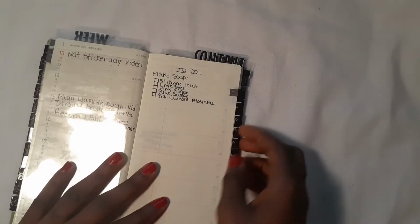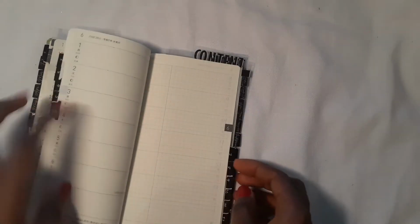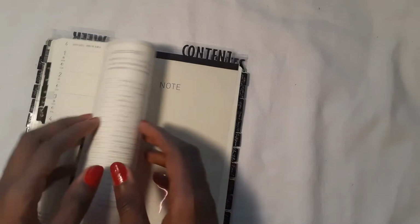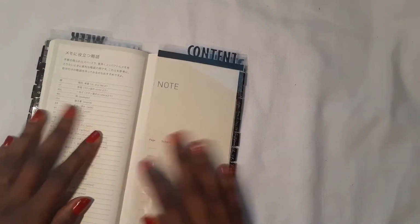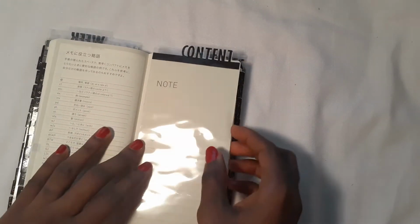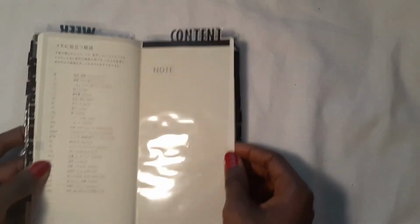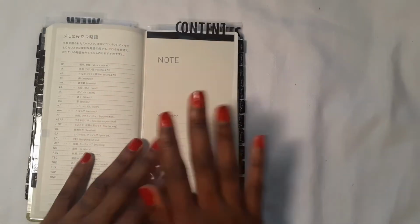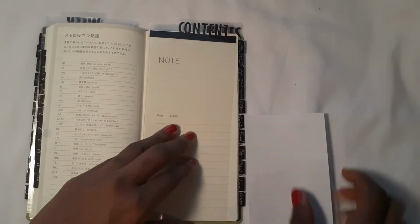All right. So yes, I made the tabs. So where it gets fun is back here in the notes section. I know that is where people have a lot of issues, especially with the mega. They don't know what to do with all the notes pages. So for mine, I'm trying to be careful because I don't want to show everything. But for mine, I broke my tabs down.